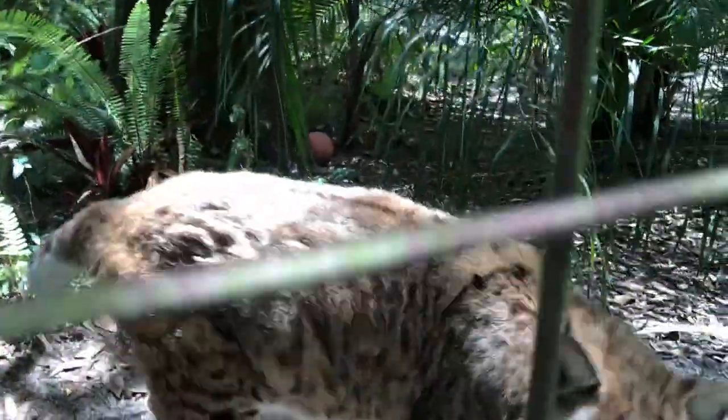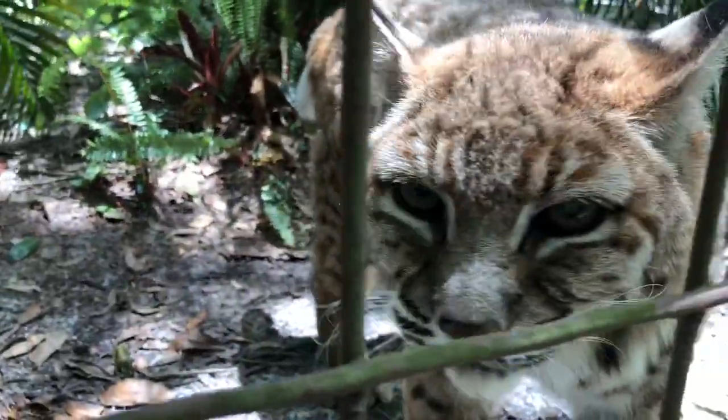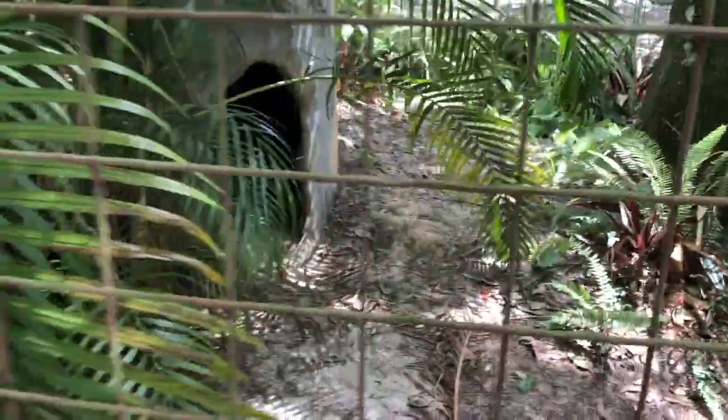So you can see she's got a toy behind her there. Just coming out to say hi to everyone. Say thank you, supporters. You're why we have it so good here. Yeah, so she was just playing with the spice bag.